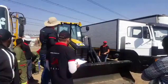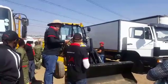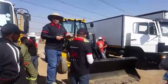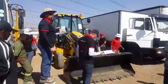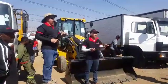Right, lot number 127. We got this beautiful Cat 422E TLB over here. How much for the Caterpillar TLB? What have we got to start me? 200, 250 I got to start me. Thank you, sir. 250 I got.